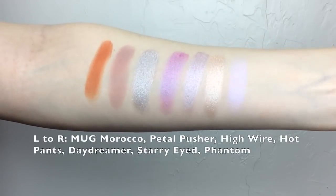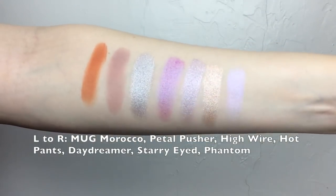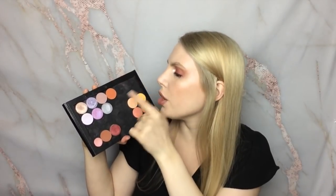And then these ones up here are from Makeup Geek. I wanted to try their duochrome and their foiled formulas, but I also got a couple matte ones as well. So this is Starry-Eyed, Phantom, Daydreamer, Hot Pants, Petal Pusher, High Wire, and Morocco. So I have two shades called Morocco in my palette. They're just from different brands, and I really like them. I have loved every shade. I've tried every single one. I've liked them all, and so I don't have any complaints, and I'm excited to try more single shadows in the future.